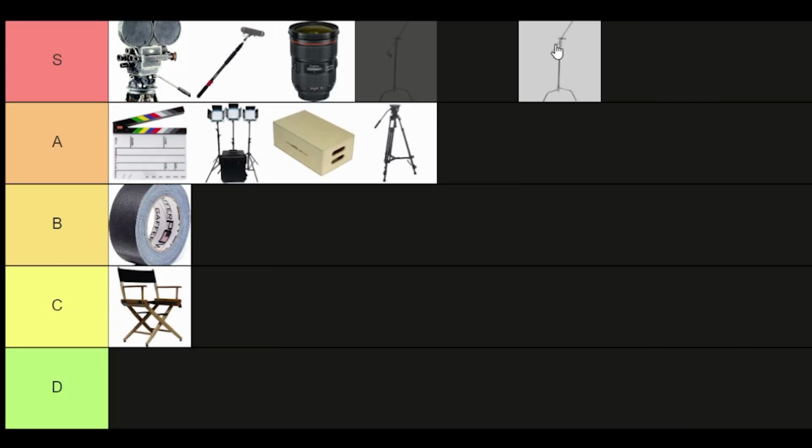Now, unfortunately, I don't personally own any C-stands myself. I really want to. The problem is they are quite expensive. Even the cheaper ones are going to run you at least $100 each, and that might not even include the arm. They are going to make your life so much better. And for that, I'm putting them into the S tier. I really need to buy some C-stands.